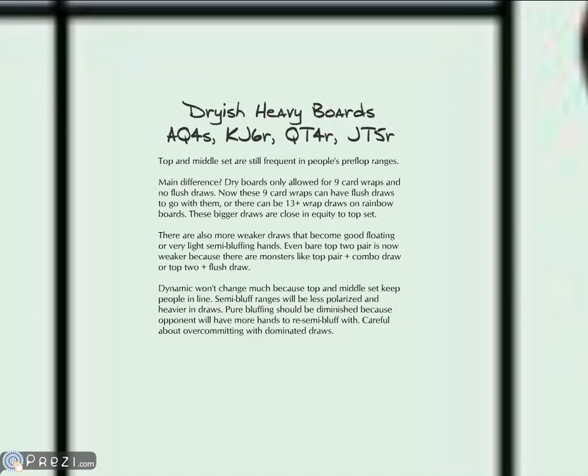So yeah, there's going to be more floating, there's going to be some semi-bluffing, and the semi-bluffing ranges, importantly, are not going to be as polarized as in the driest boards. It's not going to be just backdoor draws. These are actually going to be flop draws. So you have to kind of stop bluff-racing with air, because your opponents are going to be able to semi-bluff ship the flop with more combo draws, or top pair with an open-ender and stuff that didn't really exist before.